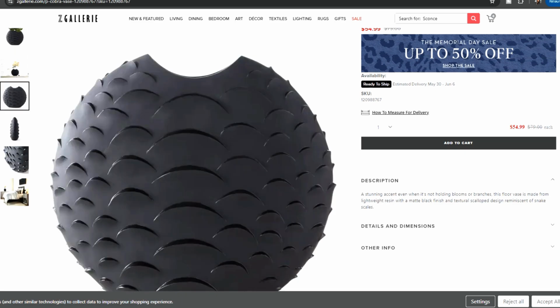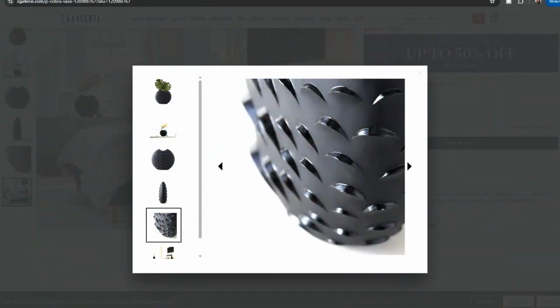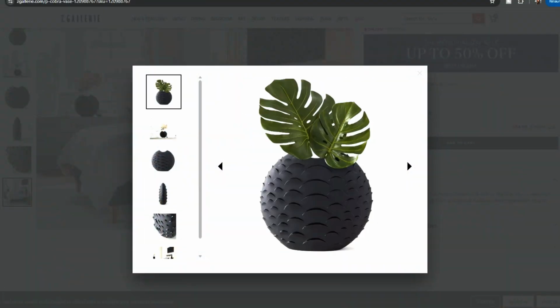I absolutely love the look of this vase. I love the texture. I love the style. I love the design. And I think it will look so perfect styled either here in my lounge or in my loft or in my family room for spring and summer.